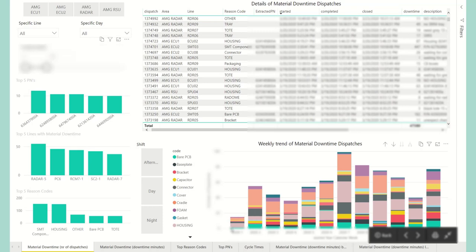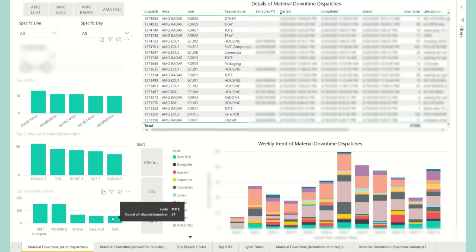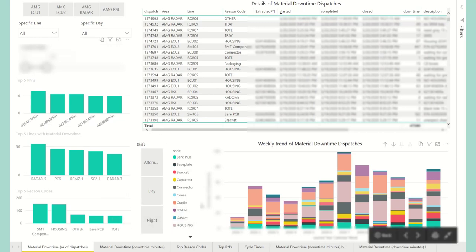So just in the interest of time, because to build a dashboard like this takes a little bit of time to connect all the elements together, I will show you a demo of an example of a dashboard that we're using. So this is the dashboard for material downtime dispatches. We're counting the number of dispatches. I just picked a random section of time here. So we have a weekly trend right here on number of dispatches per line. We have a filter for shift, a filter for reason codes, a filter for the lines, top 5 lines, a filter for part numbers, a filter for area, and some filters for specific line and specific day.